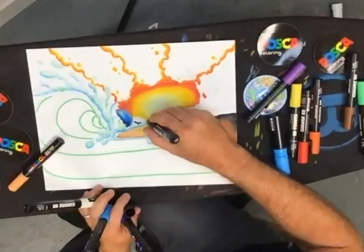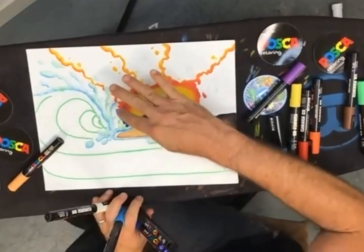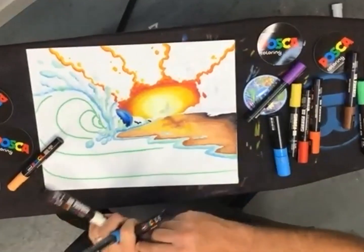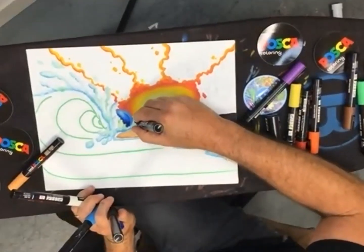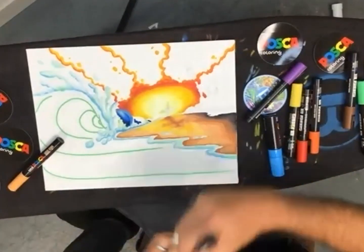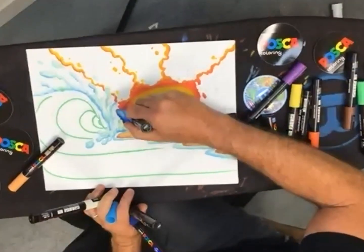And then there's one more little bubble right here. So the original Sunrise has like a whole bunch of these. This has like 20 of these or something. I'm just doing 3 to keep this simple. But it's easier to paint something big than it is to paint something small. So that's why we're simplifying this a little bit.